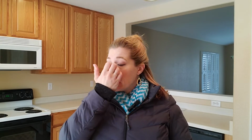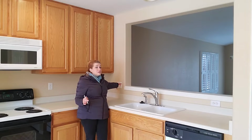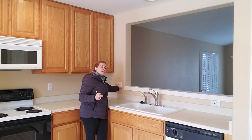What do I want to upgrade? How many of those do I need? Do I need single switches? Do I need three-way switches? Do I need double wall, like double gang plates, which I know you can't see in there, but over here I've got, okay, if I'm going to replace outlets and switches, then I need a single switch and I need a decor outlet and then I need a double plate for those.